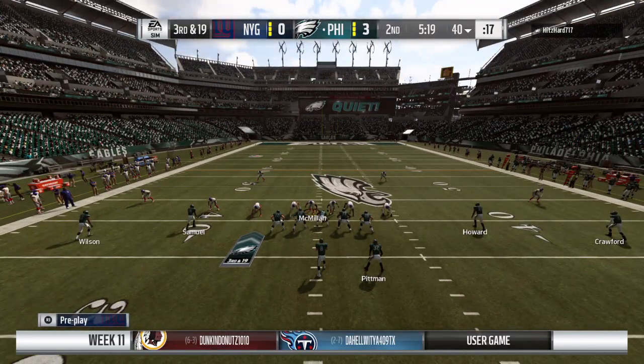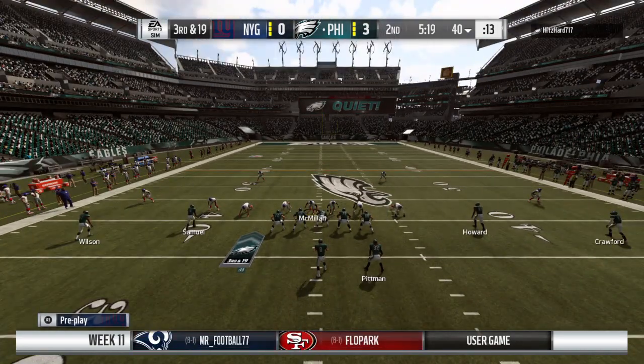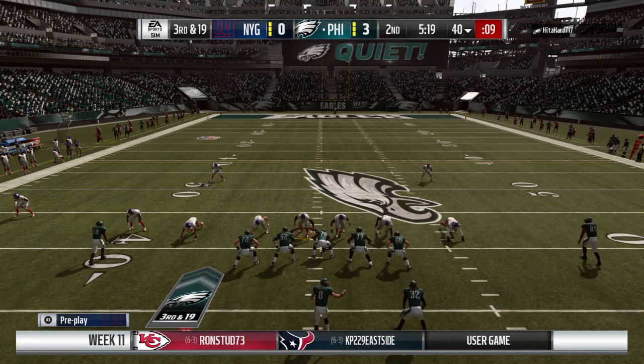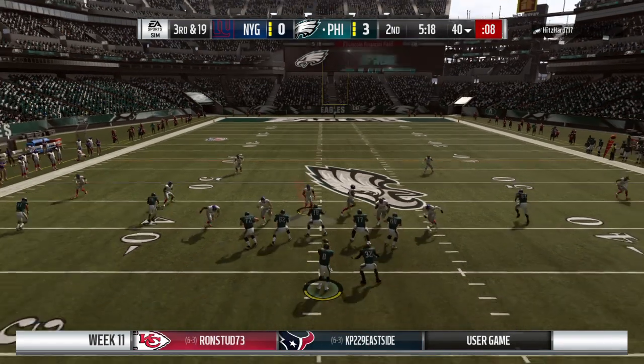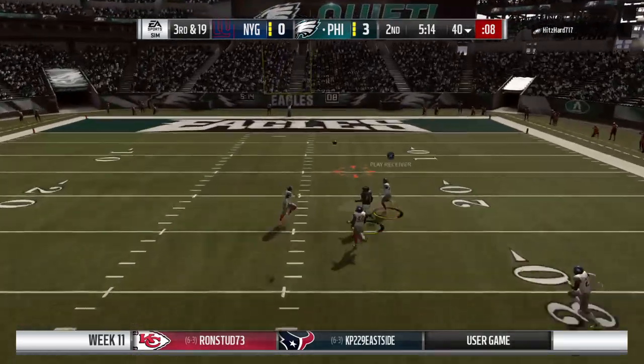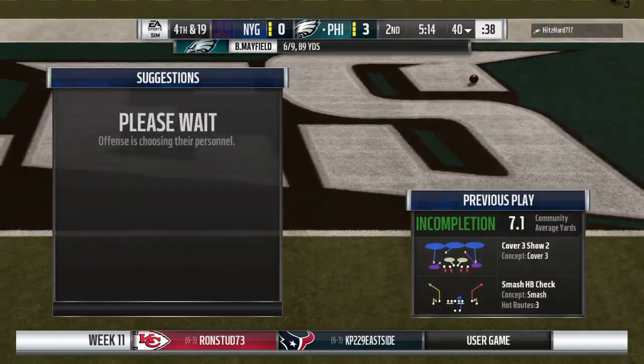Now let's go. Green 39. All right, now, lucky 56. From the gun, Mayfield. He's going to launch this thing way downfield. So they took a shot there on 3rd down, couldn't get it.